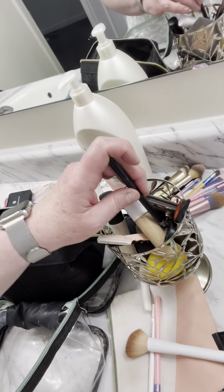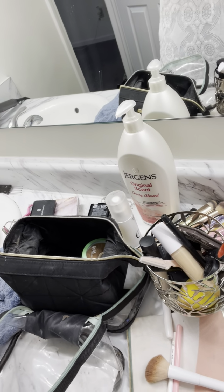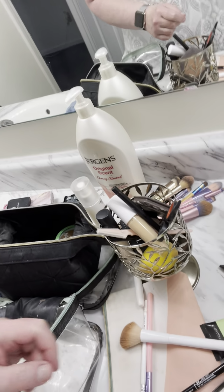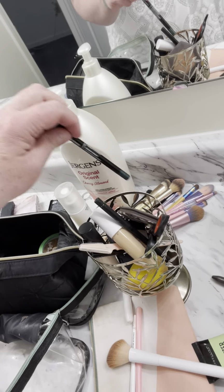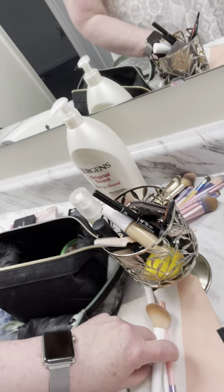So I'll keep it in case I ever want to do a smoky eye and go out. Like that'll happen. So this, I think I already touched on. I don't know why I laid it back down there, but I'm going to keep it just for fun.